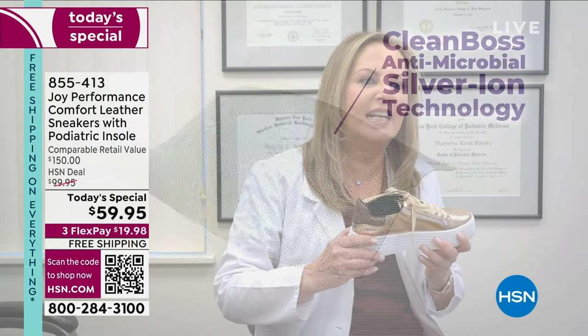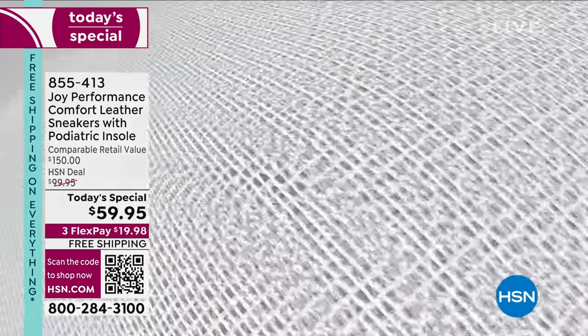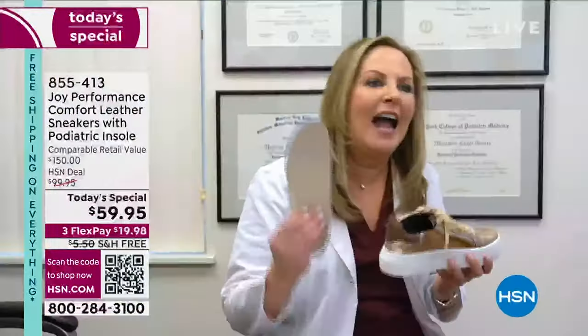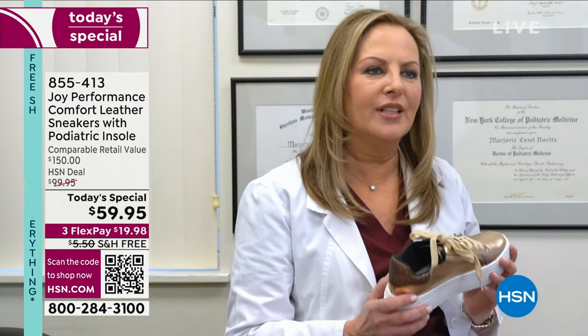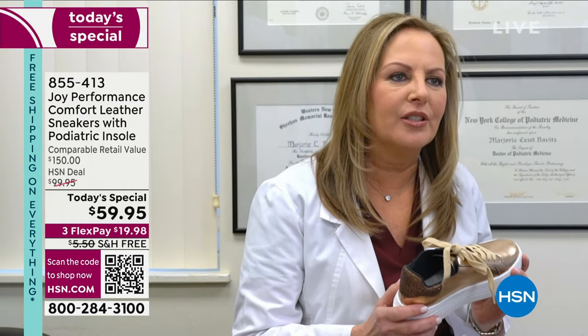Isn't it amazing that this has the silver ion antimicrobial technology? It fights odor. I cannot believe that in a shoe, both inside and out, we have this technology. It's fantastic. As a podiatrist, I love them so much. I wear them myself, and I will recommend them to all of my patients.